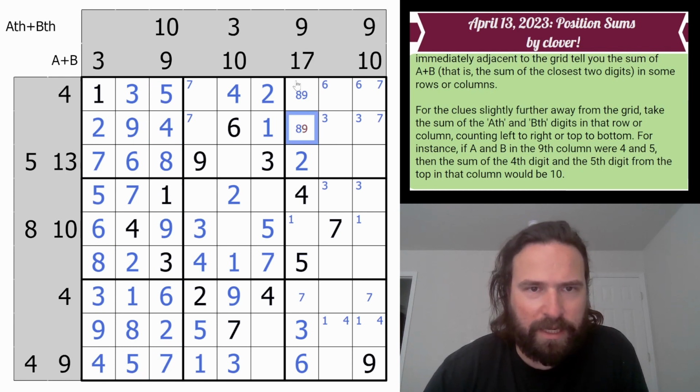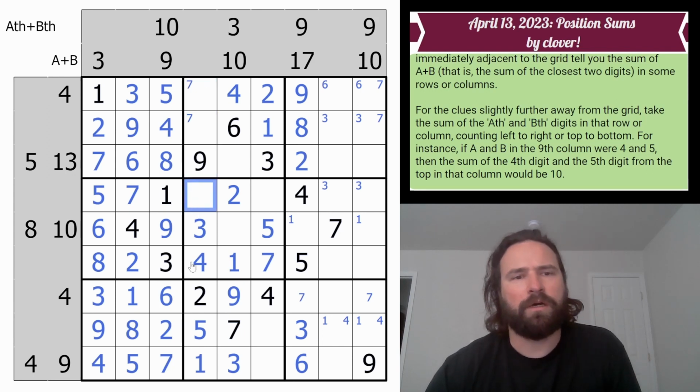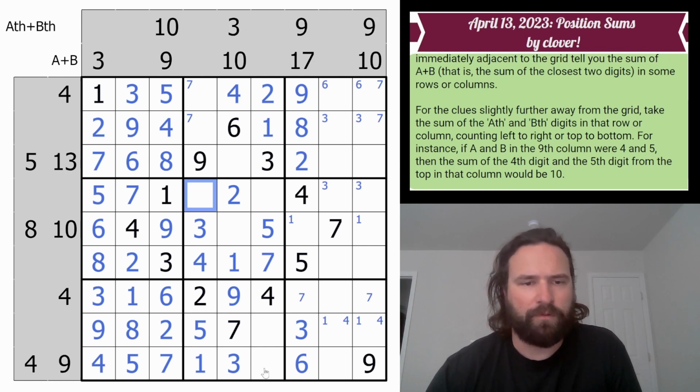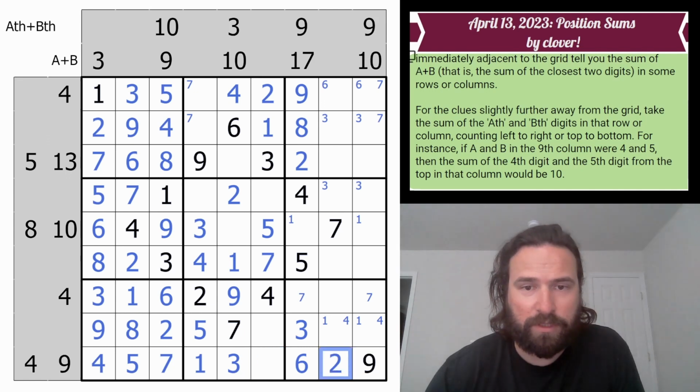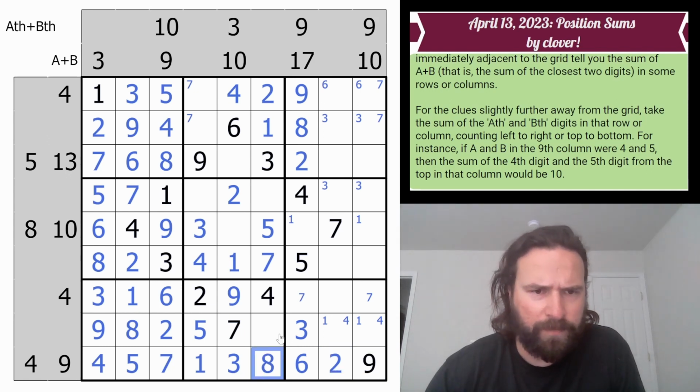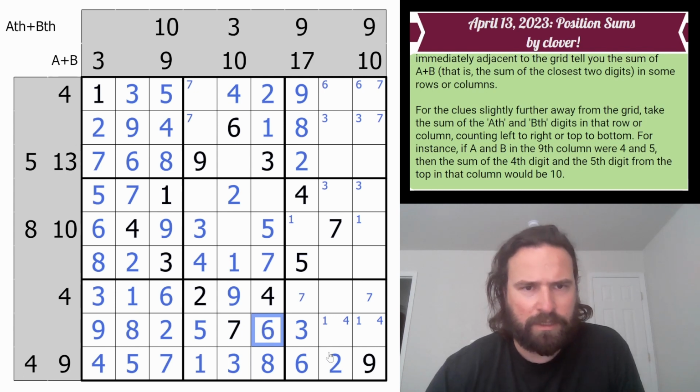Awesome. So this 9, this is going to have to be a 9. This is going to be an 8. I feel like this box is going to be interesting. 7. Okay, only 2 boxes in this row. Let's do that. We need a 2 and an 8. There's a 2 there. We're going to have a 2 here, 8 here. This box is decided as a 6. This one is a 9.